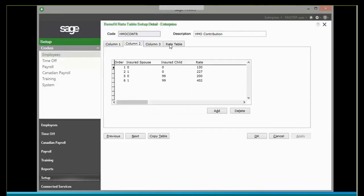Again, those two columns stay the same, and this is the amount that the employee pays. This example is the monthly rate, right? And it'll get changed over to whatever frequency you have in the payroll system. So we're going to change our employee only to 135, employee plus spouse is going to go up just a little bit, 232, employee plus children is going to change to 205, and then finally our family is going to go to 410. Okay? So simple enough.